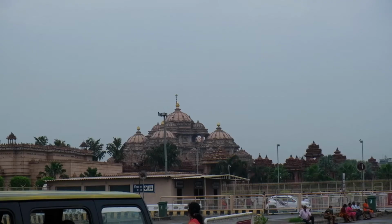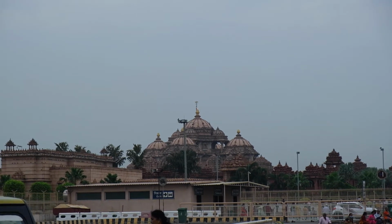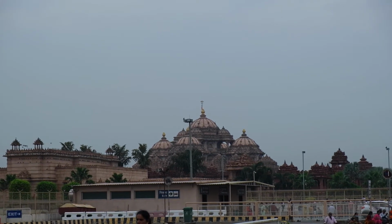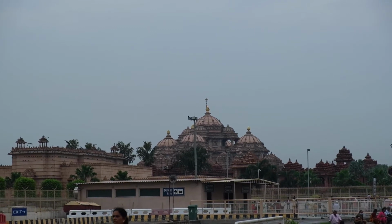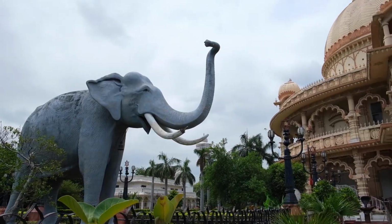We ended our day of sightseeing in Delhi with a visit to the Ashgabat Temple. With that one, you can't take anything inside, so unfortunately I couldn't take any footage of the temple inside. You have to leave your phone and your camera outside. They have metal detectors and all of that, but inside it's really beautiful, so make sure you check it out. Actually, our favorite temple we've seen today.